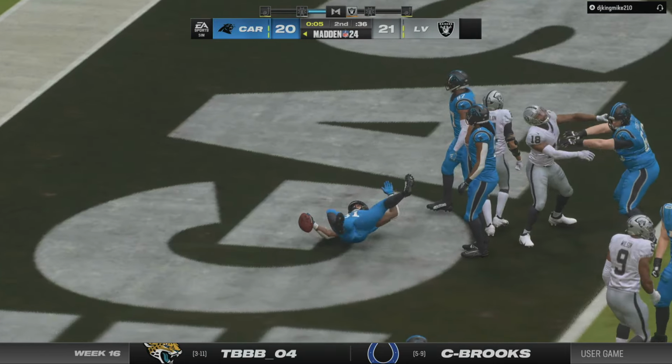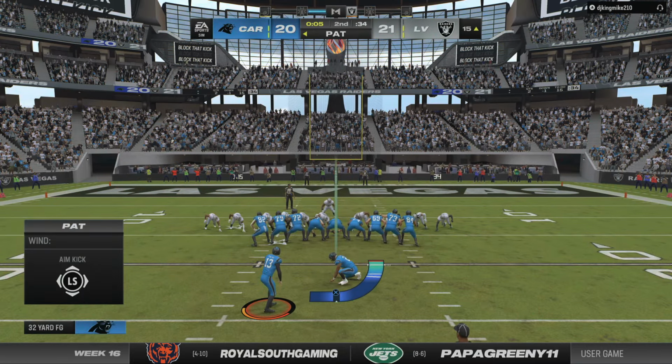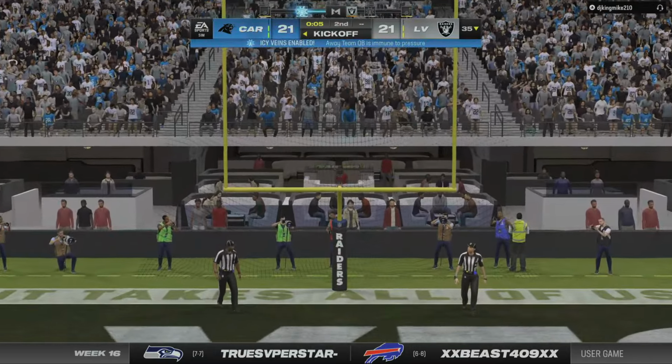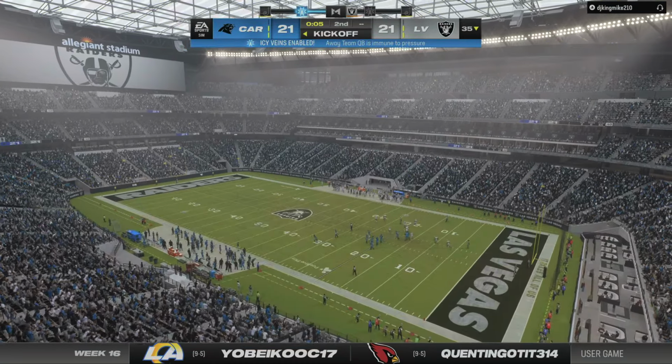And as a former defender, I can tell you, it hurts just a little bit more when they run it into the end zone instead of throwing it. Piñeiro's extra point up and good. And that is going to tie our game as we approach halftime.